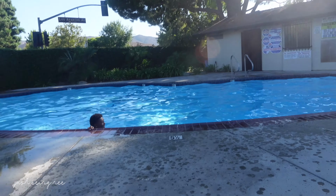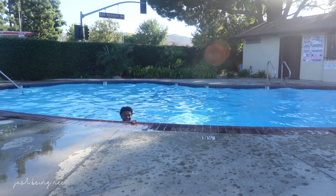I'm going to try to get in the gutters. Stop it. I was already in the pool, just because I only have my feet in. They're just mad because I won't get in the pool with them. That's all.